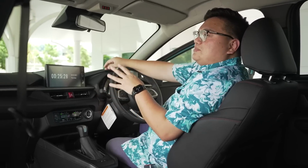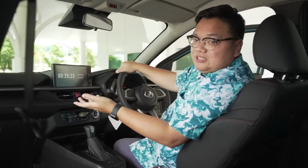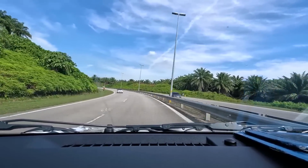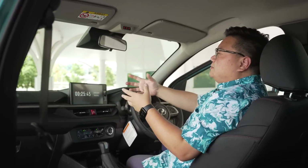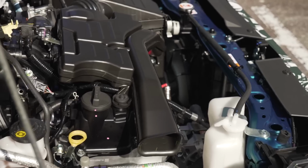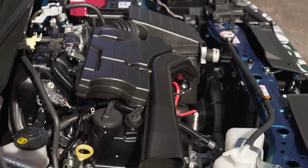So it's the same engine as before, but I've driven this car for about 10 kilometers and it is a much nicer experience compared to the previous generation Axia. The refinement is significantly better. You still get the same gruff, rough noise, the voice of a 3-cylinder engine that can't be avoided, I would say, but you don't really feel it.